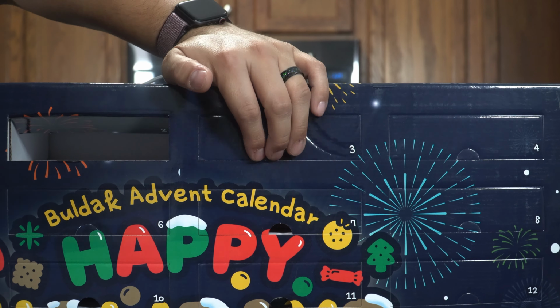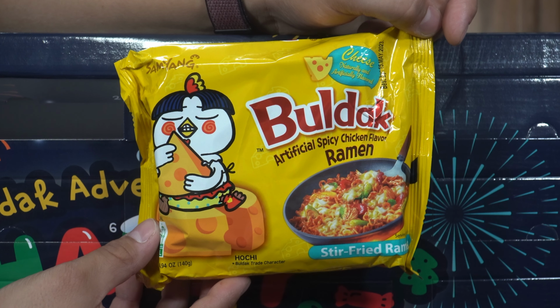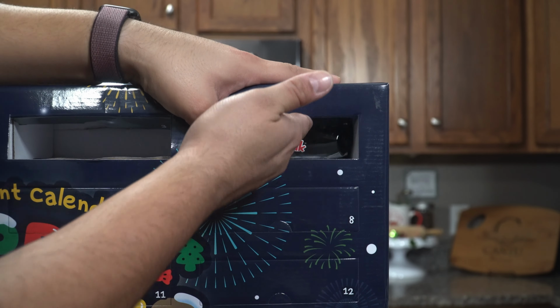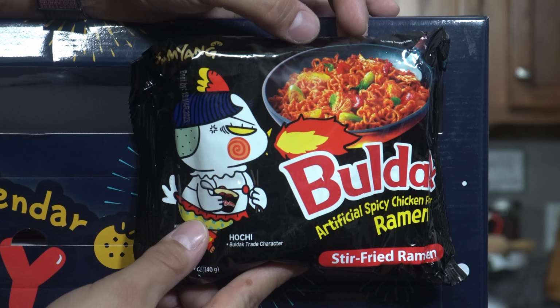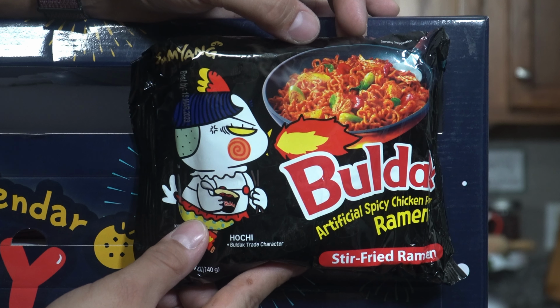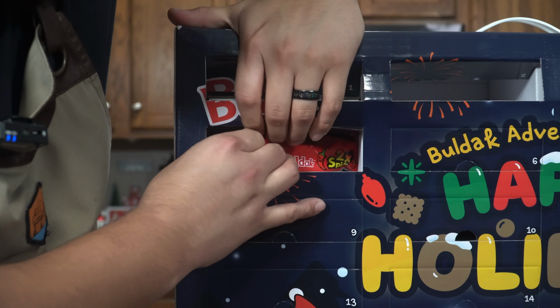We're going to go ahead and move on to the third one here, and this one right here looks like it's the cheese flavor. On to number 4. Ooh, I see a black one, I think. And you can see that this one here is the Buldak original. Now at this point, I'm way too excited about this advent calendar, so I'm just going to keep opening.